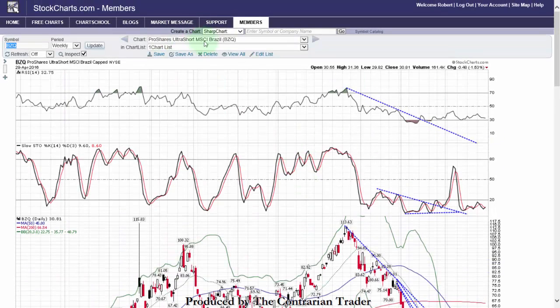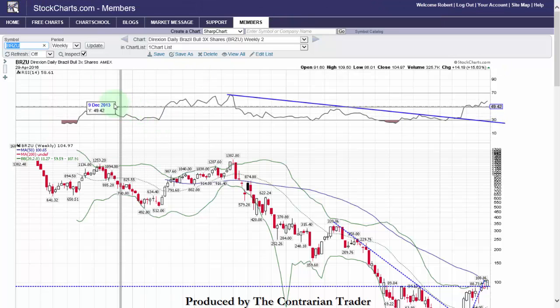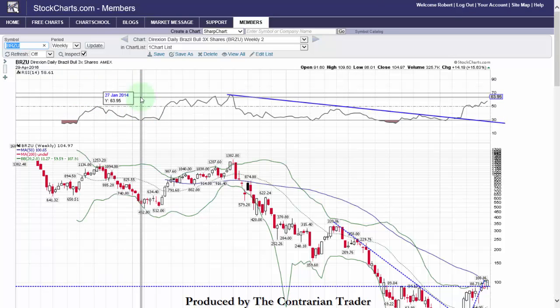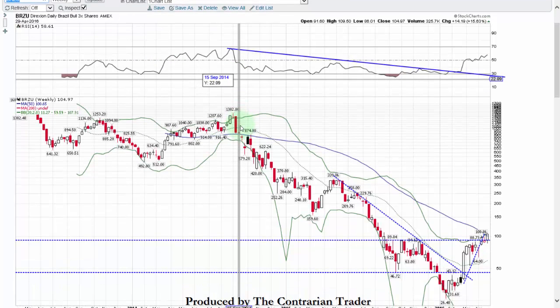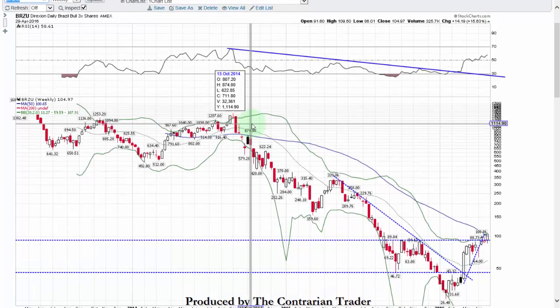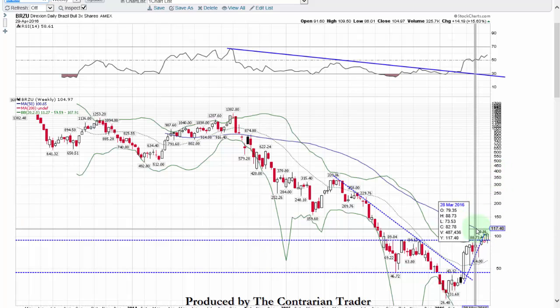And when we take a look at the next symbol I wanted to discuss, which is the BRZU, this puts you long, leverage ETF putting you long of Brazil. So I just went over the short Brazil ETF. Now we're going to talk about the long Brazil ETF. When you take a look at this candlestick last week, you cannot short this ETF. Why? Because it closed above resistance. It closed above its 50-period moving average.